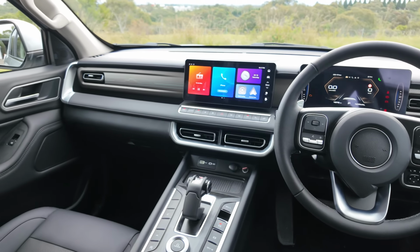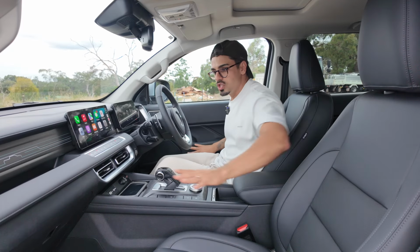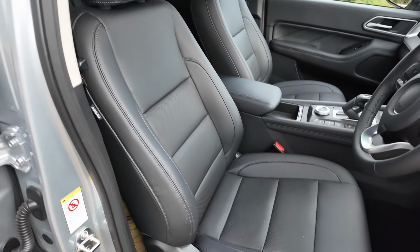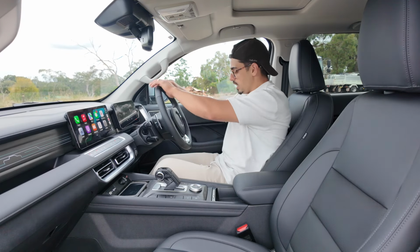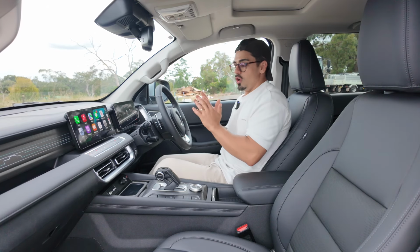I really like this interior. It feels really plush, everything's soft touch. You got a leatherette finish everywhere, these leatherette finished seats. It's a gorgeous interior. For a ute, it's amazing, honestly. And I love this steering wheel. Look, the pre-facelift version had a steering wheel that felt at home in a train.